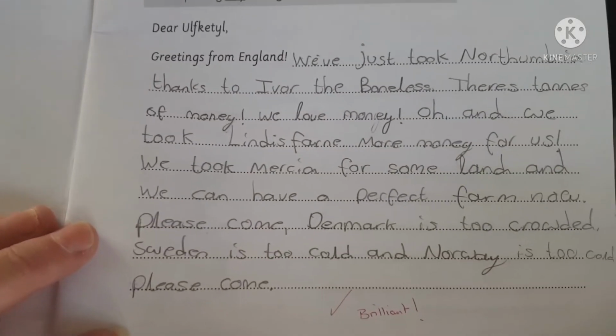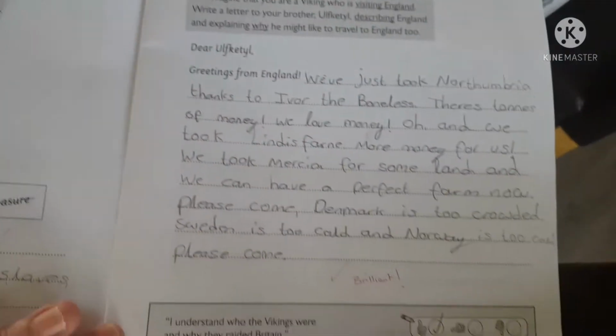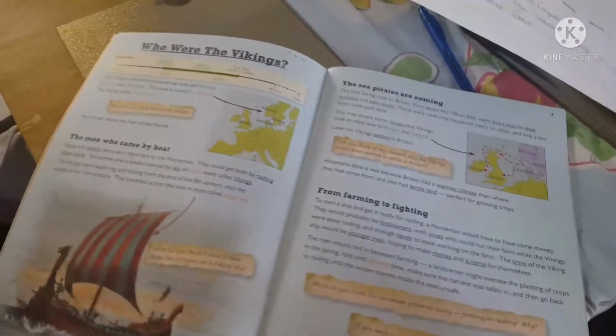So she's put, as she said, there's tons of money, we love money. So that's what she thinks of Vikings. They're money mad. Land of money. Pretty much summed it up. But yeah, so each page does correspond. And there you've got to look at a map and colour where Vikings come from and that. It's good as well because it's got the timelines along the top for what it's talking about. I've got you a little bit sideways here, but like I said, I'm trying to get the light and have room on the table as well.